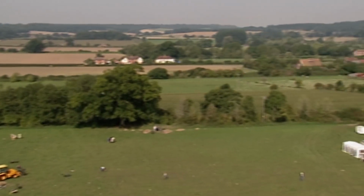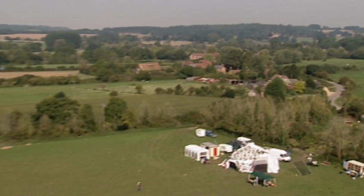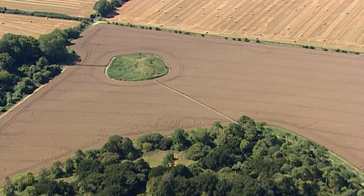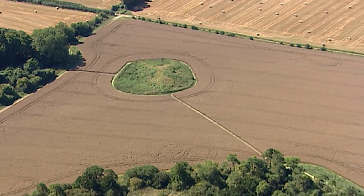But where did all these Saxons who are buried here live? The landscape surrounding our site shows a continuity of use from the Stone Age through the medieval and Elizabethan periods to the present day.